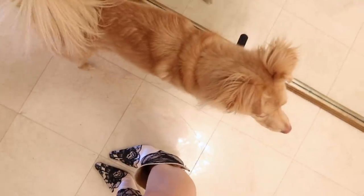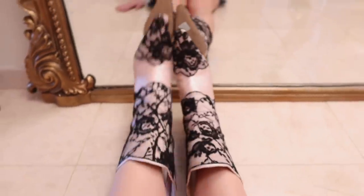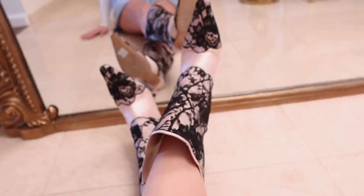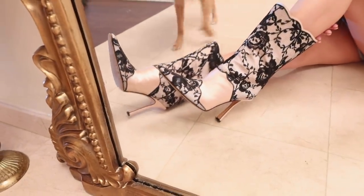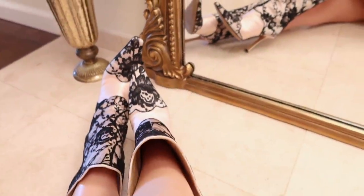Okay. Do you like them, Angel Pie? You love them? No? Okay. These are just beautiful boots. Oh my goodness gracious. Oh, love it. Like the cool little scallopy design. Oh my god, they're beautiful. They look like lingerie, but on your toes.